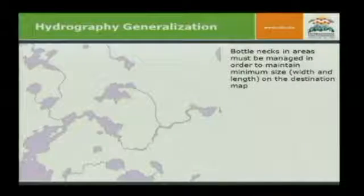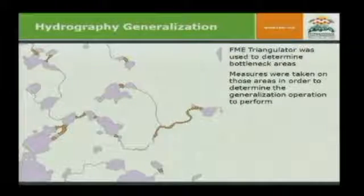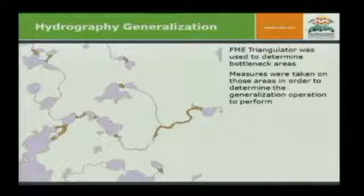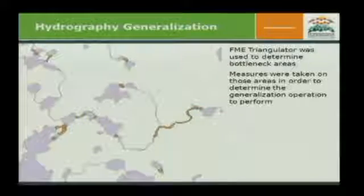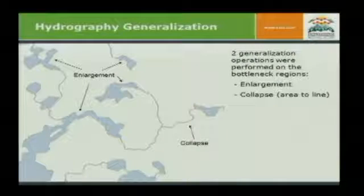Small rivers are also a big problem, a bottleneck. A cartographer doesn't like to have what they call the sausage effect, where it becomes thin and you've got a small line, then a lake, then a small line, then a lake. So we have to find a way to solve that problem. We use the FME triangulator to find all the bottleneck problems. Then by applying different kinds of measures on those bottleneck areas, we were able to decide which generalization operator to apply, either enlargement or collapse in that case.